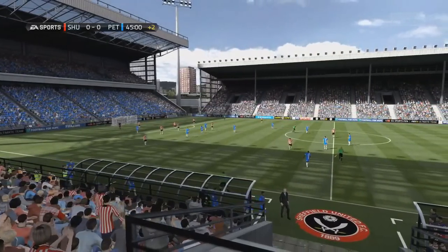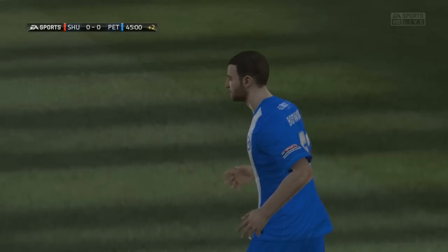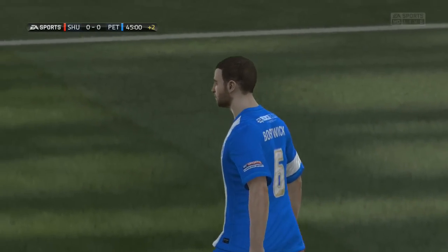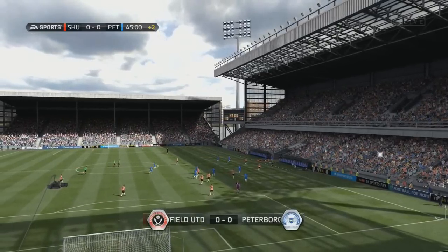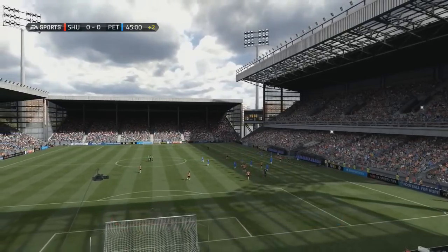Anyway, we're going in at half time at 0-0. Not too much happening in the first half. A chance for us through ourselves, and then another chance that the goalkeeper well saved after that lovely ball through from Billy Painter. But we'll head into the second half. Hopefully, we can continue some offensive pressure, pick up a victory.